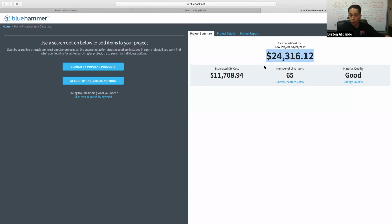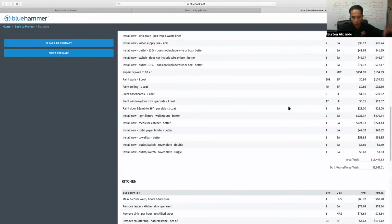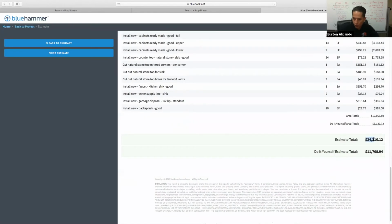It says, okay, well, if you do the kitchen cabinet, countertops, and that complete remodel, here are all your line items. Here's your total costs and your do-it-yourself costs. And again, the do-it-yourself cost is usually what the buyers are paying. It's about half, right? So, boom. He just gave you guys a gold nugget there. The estimated total is usually half of that for your cash buyers.